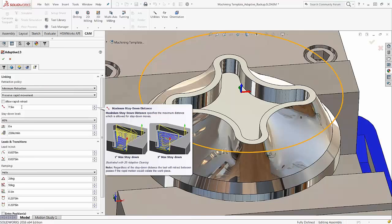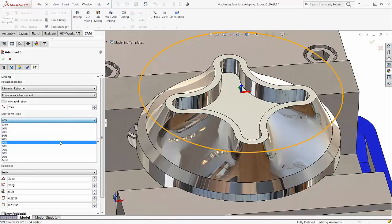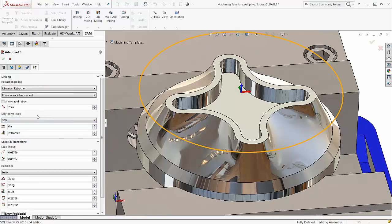So that's saying if I can find a stay down distance that's half as far as my rapid distance, I want to do that. Why would you do half as far? Well, usually your rapid is 2 times faster than your cutting move. So it says 50%. So it starts looking, and it's trying to find something. It's hunting its way, and it gets to 3. It says, I'm going to stop looking. I'll just use the rapid.